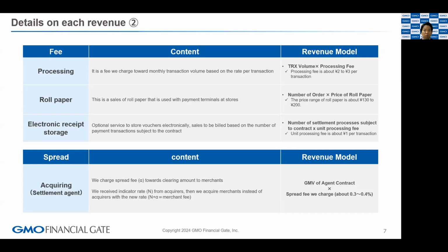Lastly, regarding spread revenue, this service goes mainly to mid to small merchants, for which we charge a certain commission rate on the settlement received from payment providers. This is an overview of our business.